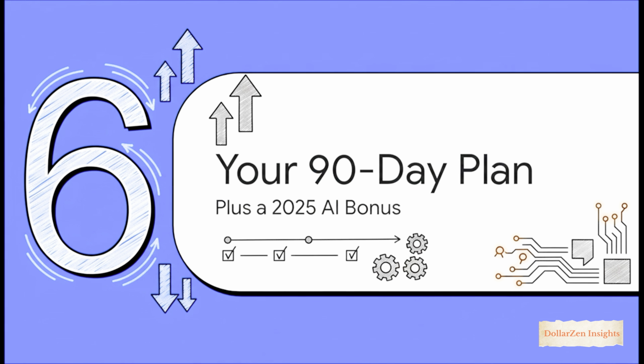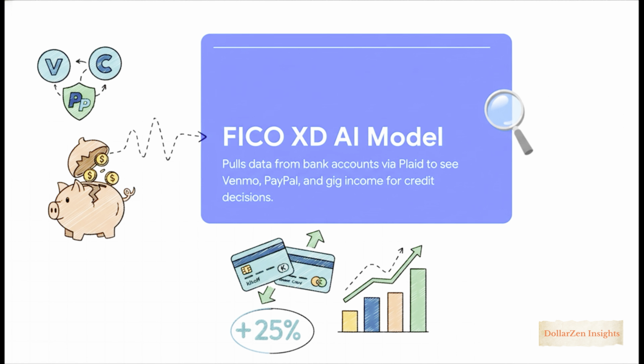Okay, we have covered a lot of ground. So now let's put all of these powerful strategies into a simple, step-by-step plan for the next 90 days. And I've got a special bonus hack for you that uses the very latest in AI credit scoring. And here's that AI bonus.